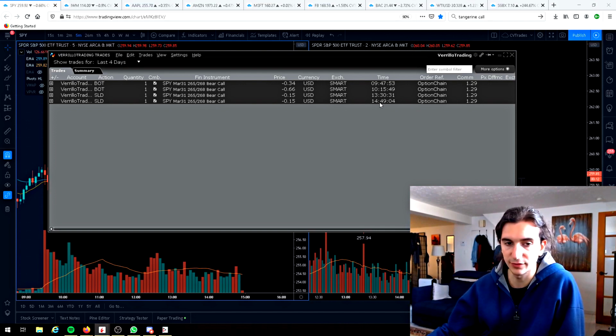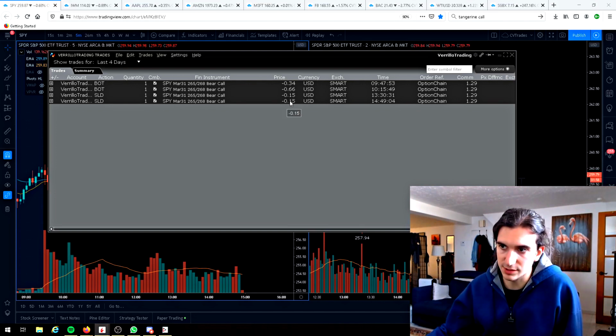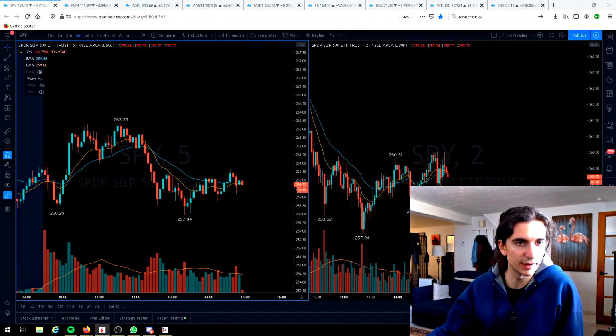That's where we are now, we're at 255. You can see that my average price on the trade was approximately $50 per spread, which means that I collected $50 in my account per spread, and I bought them back for $15 a spread here. And those are the commissions paid, $1.29 for each one of these trades, just to show you.